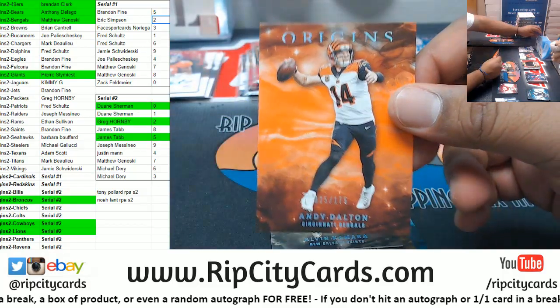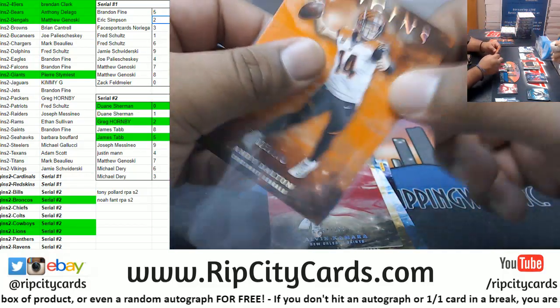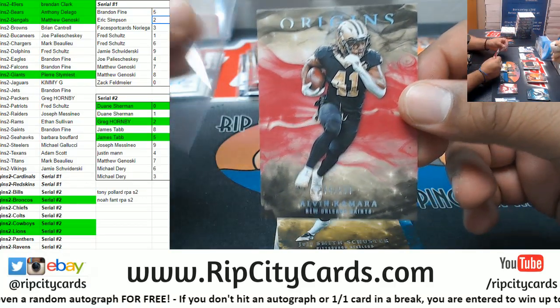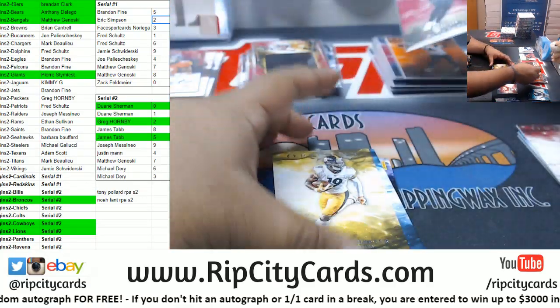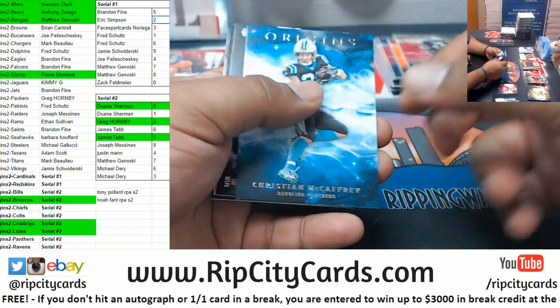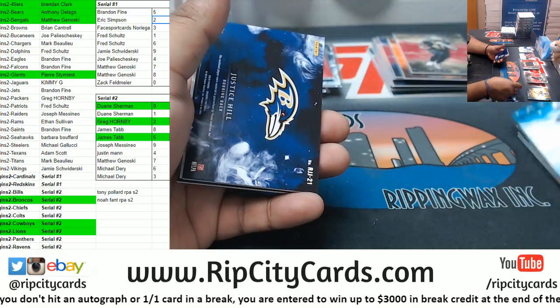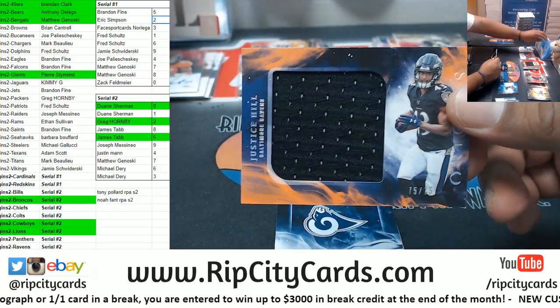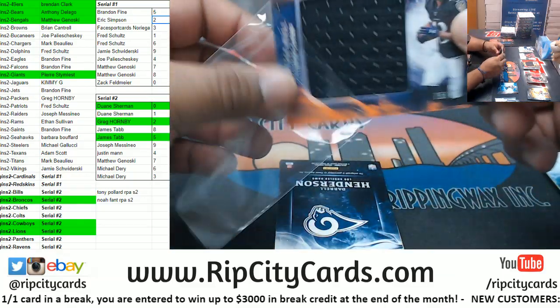Andy Dalton, Bengals, 175. Elvin Kamara, Saints, 299. Smith-Schuster, Steelers. McCaffrey, Panthers. Gotta random that. Justice Hill, 75-75, Ravens. Relic.